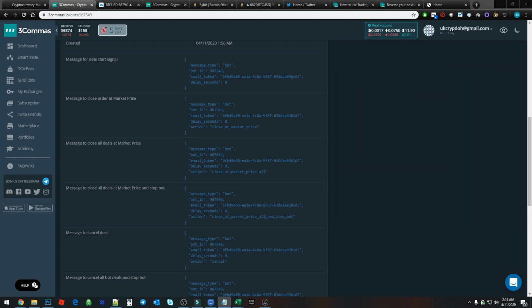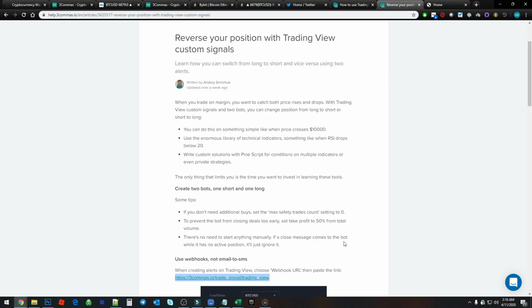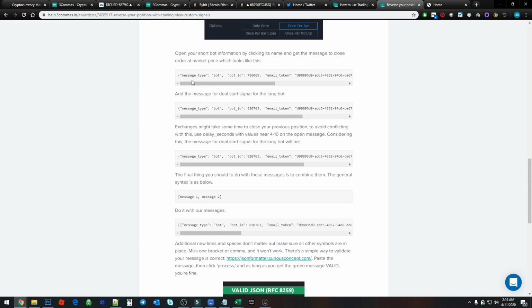Oh, and also I wanted to talk about syntax real fast. On this article here, reverse your position with TradingView custom signals, they talk about syntax. These are the syntax that I use. So it'll be message 1, message 2 with the comma in between. And also there are delays in seconds. I'll go over how much delay you should use because I've tested them a bunch of different times. Sometimes it's too much, sometimes it's too little, so I found the sweet spot. I'll go over that in a minute. As you can see here, here's an example of one of the ones that they use.